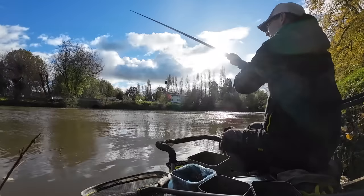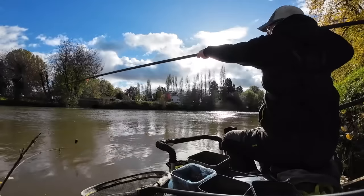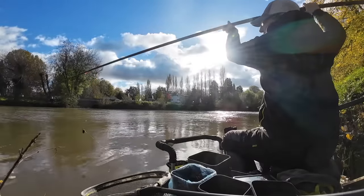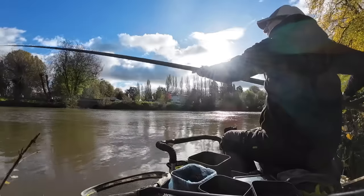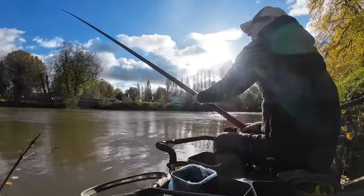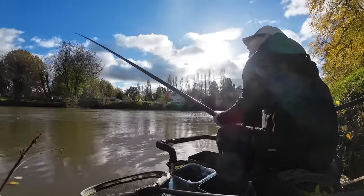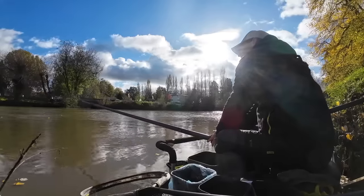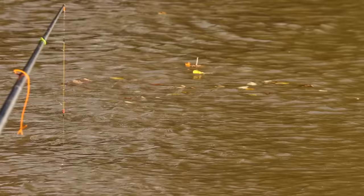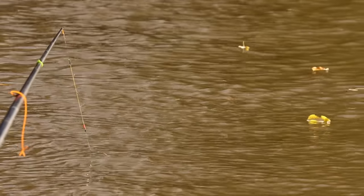Good bite that, wasn't it? That was a really big roach. I'm going to say it was 12 ounce. But we'll never know for sure, unless we catch its brother. Or mama. Right. Oh, good. That was lovely though, wasn't it? Seeing that bite.